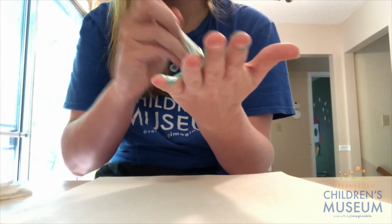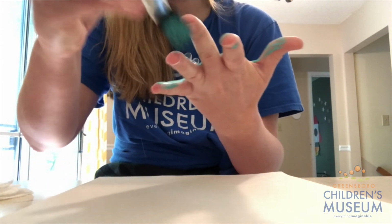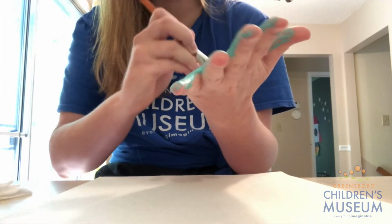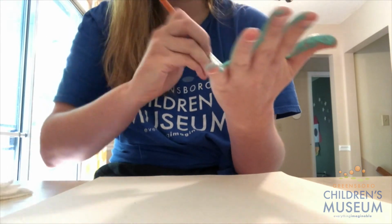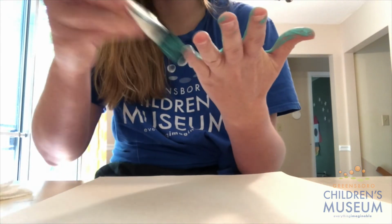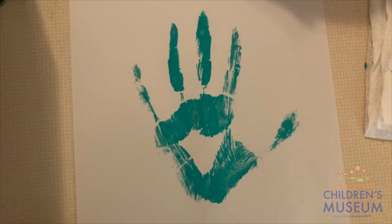You also want to have your lightest color of paper ready for you to flip your hand over and press your handprint down on. It's also very important to get each one of your fingers painted. After you paint your hand, flip it over and push all of your fingers down to make a beautiful handprint on your lightest sheet of paper.